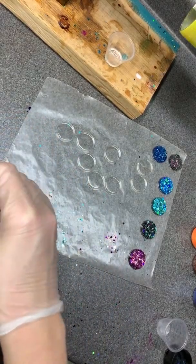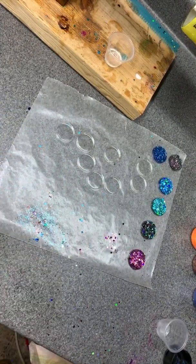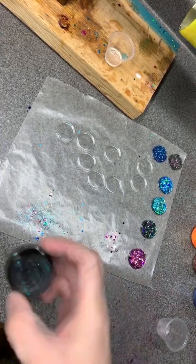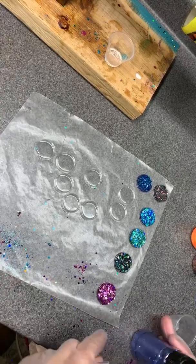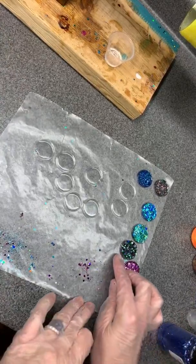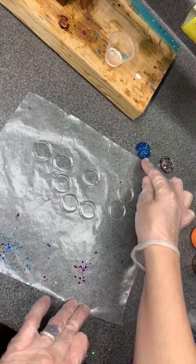Welcome in. Right now I'm playing around with my new glitters and updating my glitter sample chip coin capsules. That's the only fine glitter I have, so we don't have to worry about stirring anymore. I can just get those off of here now. I'm not really worried about that.